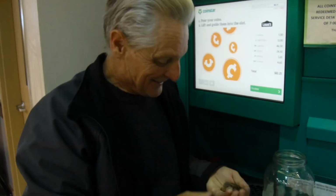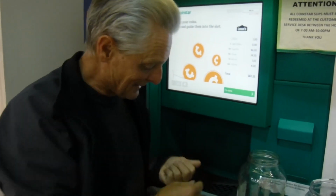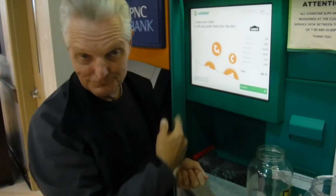Can you beat it? We got a few more here that I'm going to actually put through my tumbler and we'll clean these up. And maybe try them again or just spend them. Well, you can buy stuff with these. But that's not bad, is it? That's just picking a few coins up off the beach.